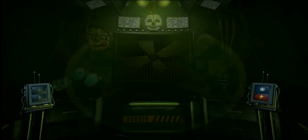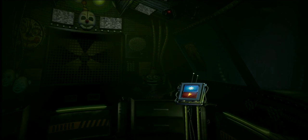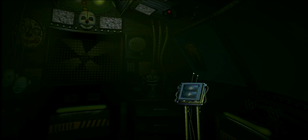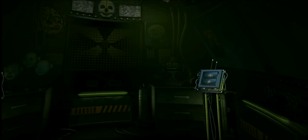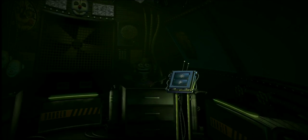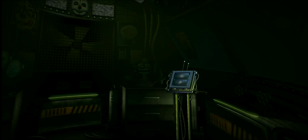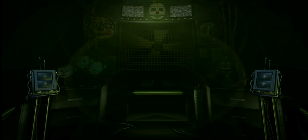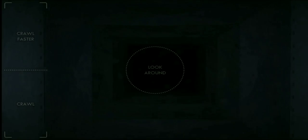Great. It looks like everything is as it should be at Ballora Gallery. Let's check on Funtime. Great. It looks like everything is as it should be in Funtime Auditorium. There is no need to check on Baby tonight. Please refrain from entering unauthorized areas. Proceed directly to Funtime Auditorium. Motion trigger, circus gallery vent.